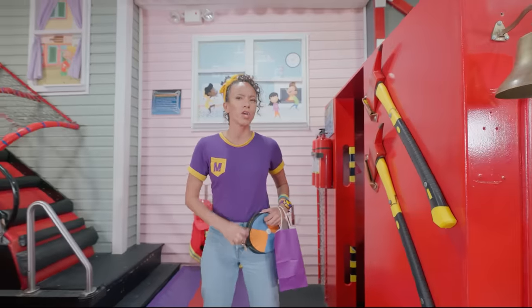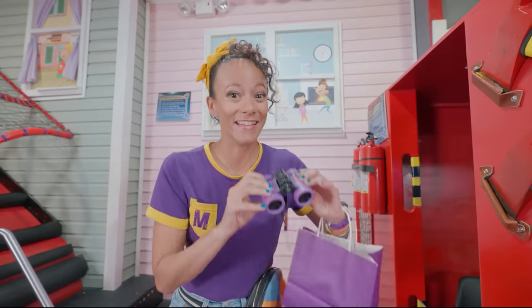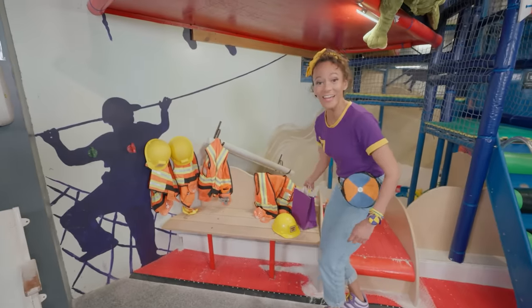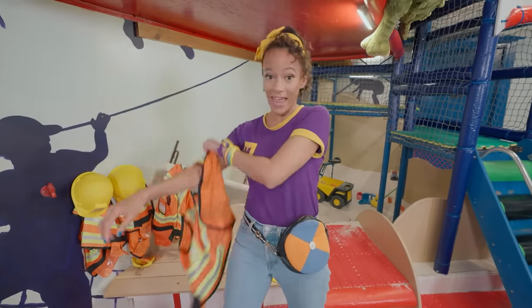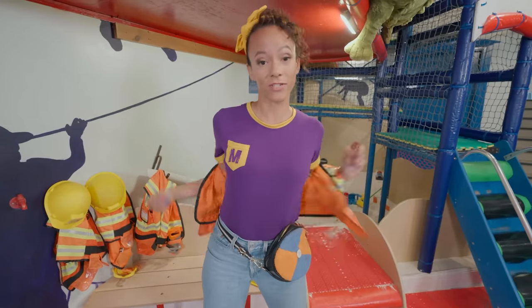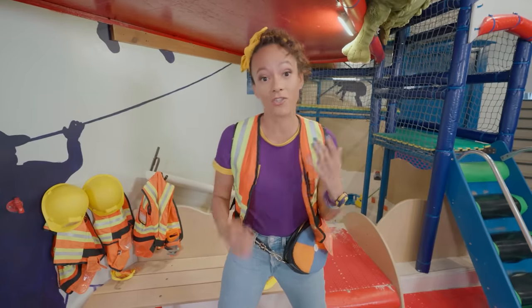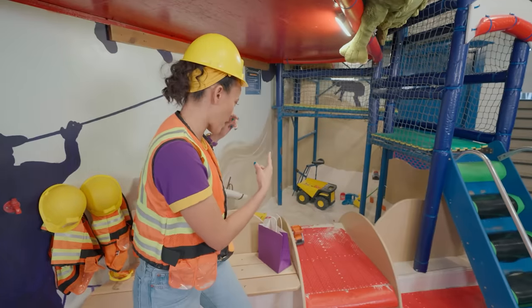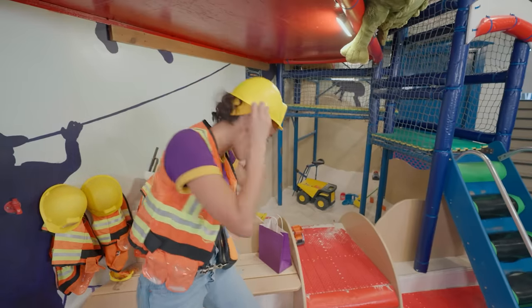Our next healthy food should be the color orange. All right, let's see if we can find orange anywhere. I think I see something over there. Come on. Cool. Do you see the orange construction vest? Yeah, I'm gonna put one on so I can pretend to be a construction worker. Have you ever seen a construction worker before? Yeah, they usually operate really cool machines and trucks and they build things. I'll wear my protective helmet so I can go building over there and it's a sandbox. Oh, I love playing in the sand. Let's go.